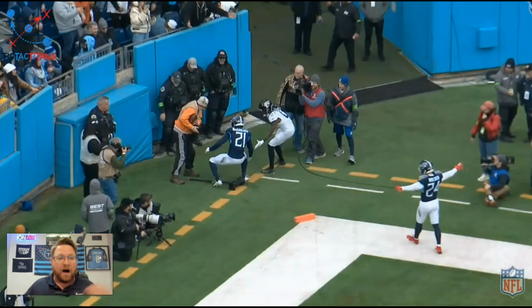Now, let's look at the other aspect of playing slot cornerback in the NFL and look at the physicality of Roger McCreary, because that's impressive as well.